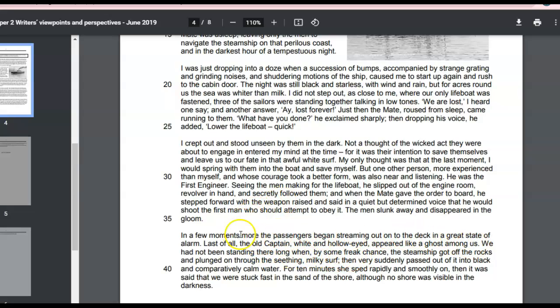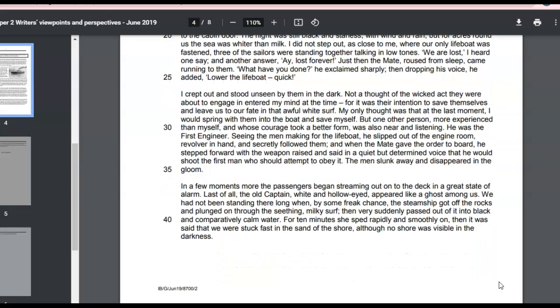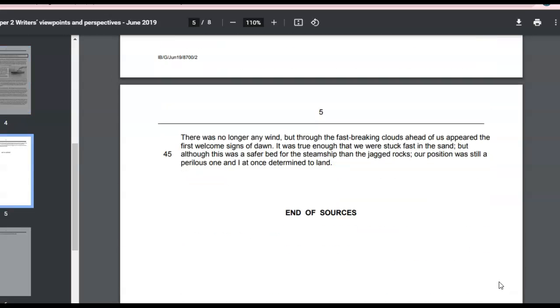Streaming out of the deck in a great state of alarm. Last of all, the old captain, white and hollow-eyed, appeared like a ghost among us. We had not been standing there long when, by some freak chance, the steamship got off the rocks and plunged on through the seething, milky surf, then very suddenly passed out of it into black and comparatively calm water. For 10 minutes she sped rapidly and smoothly on. Then it was said that we were stuck fast in the sand of shore, although no shore was visible in the darkness.